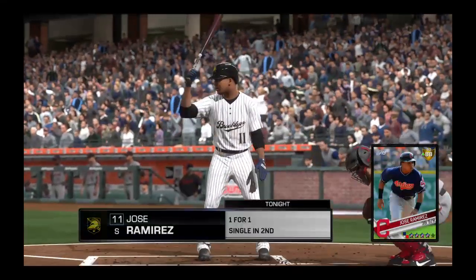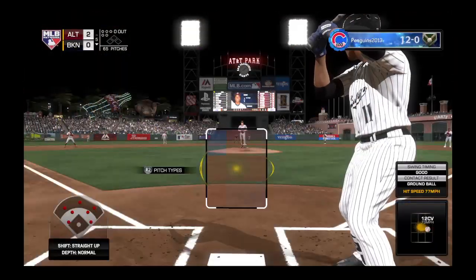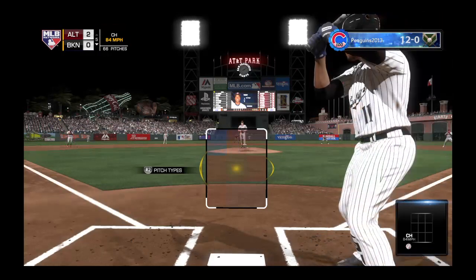At the plate, Jose Ramirez. He'll lead things off as we begin the home fifth. First delivery to him on the way. Good changeup that time, but he wouldn't bite on it.